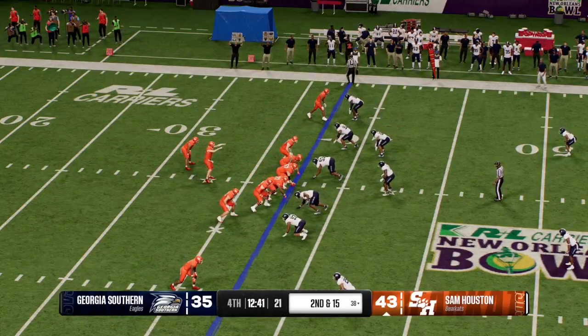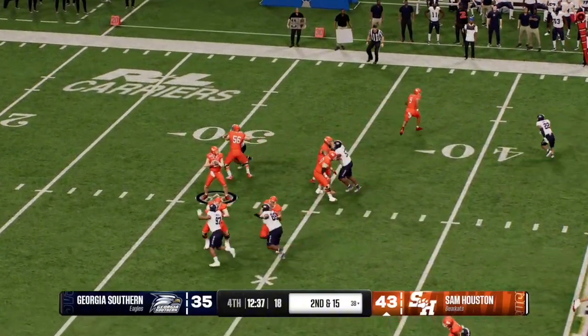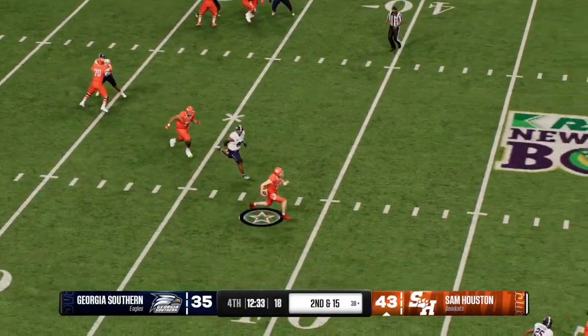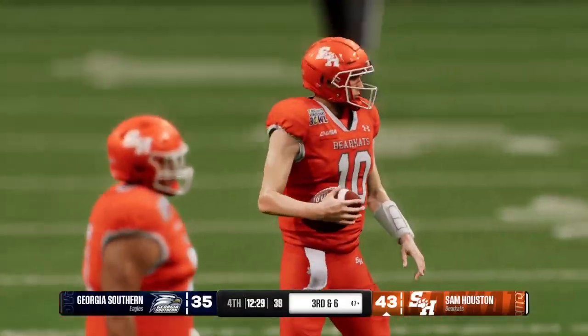Tough way to start this drive. Now they'll try to fix it on 2nd and 15. To the air. It's Watson. Skips away from pressure. He's going to run it. On the run, and he'll slide to avoid the big hit.